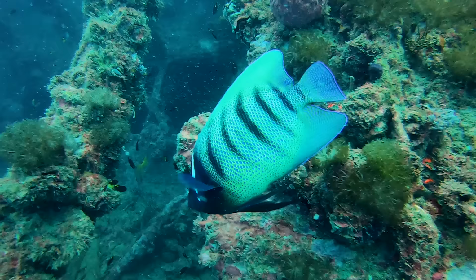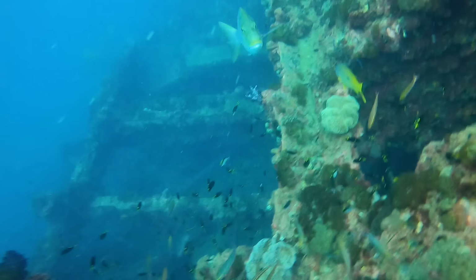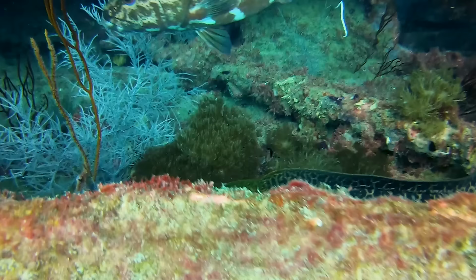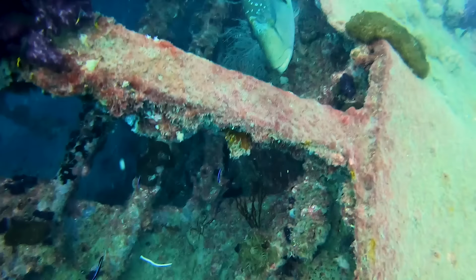Over 100 years ago, the SS Yongala sank during a cyclone with 122 passengers on board. And it wasn't found until 1958. It's about 30 meters deep and the ship is 110 meters long, making her one of the largest, most intact historic shipwrecks in the world.